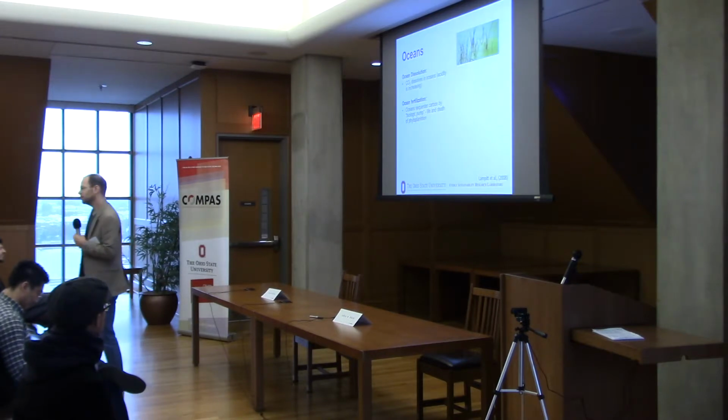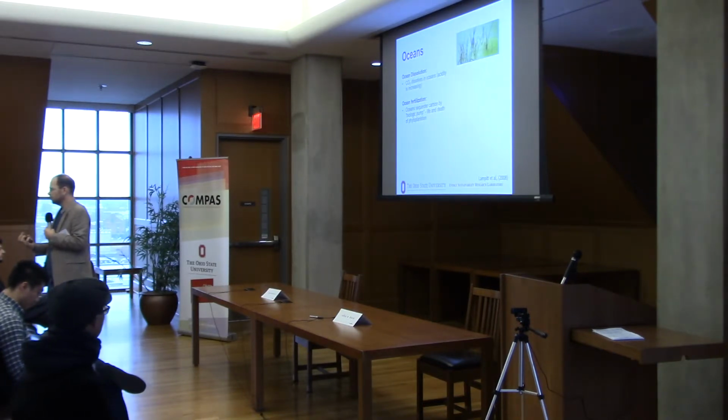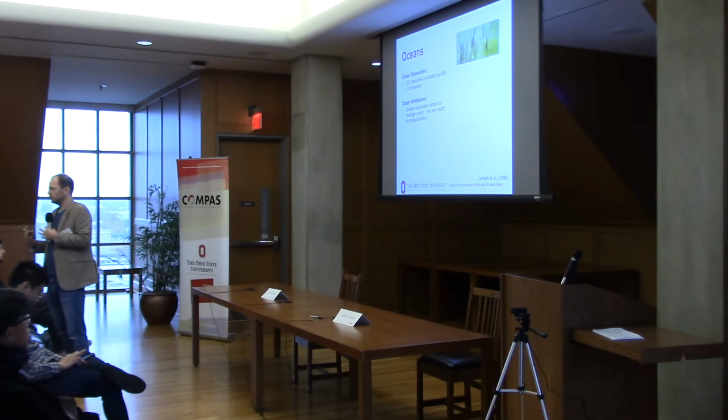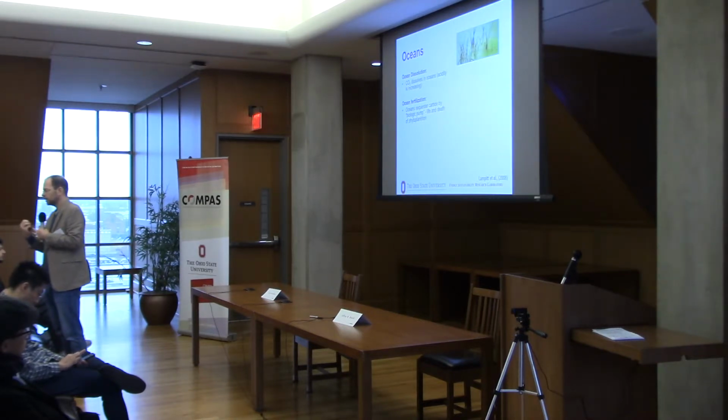Ocean fertilization. So there's a biologic pump. We can seed the ocean to grow more phytoplankton, algae and so on, that when that grows, it photosynthesizes, uses carbon dioxide. When it dies, it sinks to the bottom of the ocean. Okay. So you can sequester carbon dioxide from the air by growing more algae.